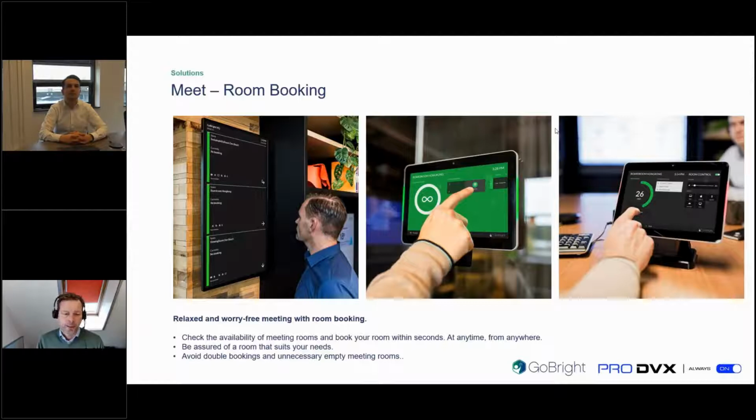And because these panels have an NFC reader possibility, you can also do that with your NFC card or tag. So it's quite convenient, because you already came into the building with that same hardware device. So people are used to using that. And that's a great advantage of the ProDVX panels. And once you are in the meeting room, you could also have the control of the meeting room. So switch on the lights, switch on the screen, and all kinds of stuff. And you can do that with exactly the same panel as you can see on the middle and the right photograph.